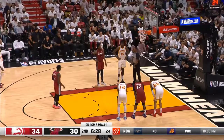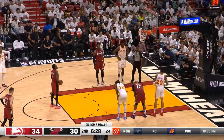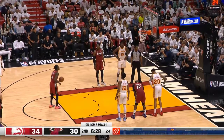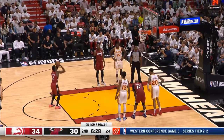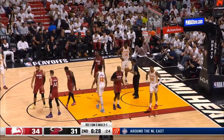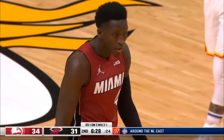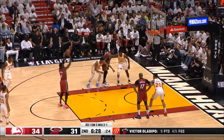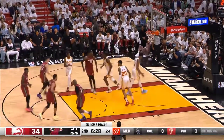And Oladipo to the line for the first time in this series. Victor Oladipo, of course, played at Indiana. Wore number 4 at IU, as he does here with the Miami Heat. When he was in college, he used to drive down to Indianapolis to watch Pacer playoff games. And here he is subbing in big time for the injured Kyle Lowry the last 2 games. And a solid first half for him.